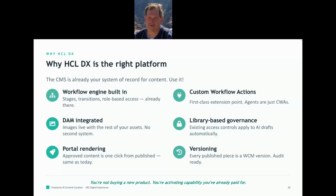And what I'm actually using is a custom workflow action that implements a webhook, which is basically a node that says, when I get to this point, I need to call an external process. In this case, you'll see these different agents get called at different stages of the workflow. And when I get to the demo, there's integration with the DAM. We have a rich set of APIs, so you can pretty much do anything.